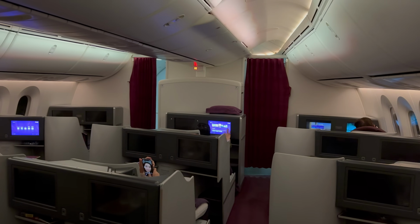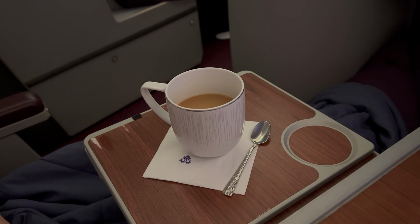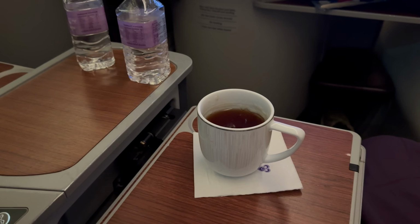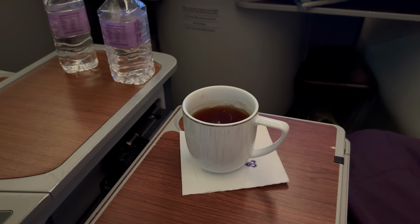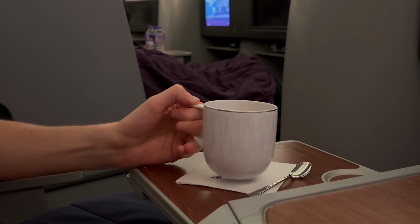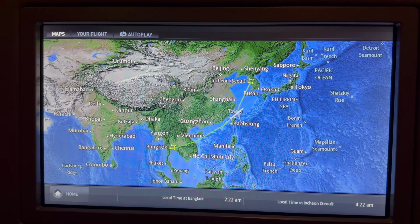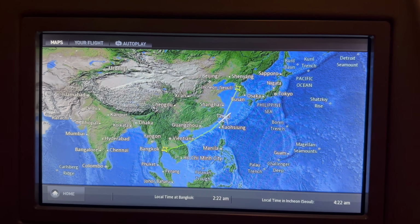With about 2 hours to go, the cabin crew just lit up the cabin, gave us hot towels and coffee or tea. 6'4" went for a milk coffee, I went for a black tea. They're gonna serve breakfast soon, so it's time to put your seat back upright if you want to eat breakfast and go to the lavatory if you want to brush your teeth. We're now flying over Taiwan.